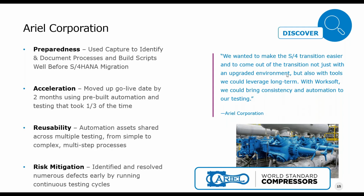One, they were able to use it for test automation in ECC. And then secondly, they were able to take those tests they had built against ECC and run them against their S/4HANA system. So if you have tests in the GUI, the GUI is not going away. You'll still be able to run those same tests against the GUI in S/4HANA.